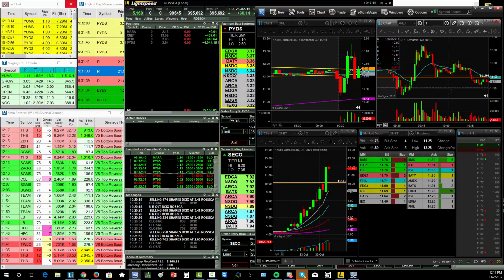But notice what happened when it popped up. It started to pop up and then it formed a 1-minute pullback, and that was right here. This was under $12. That would have been a fantastic entry right here at 12 bucks, squeezing up to the high of 13, a little pullback.